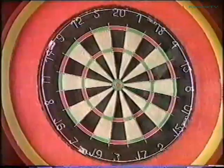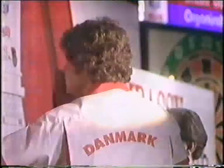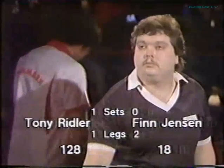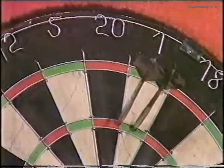88. Finn requires 87. Well, he's really had a rush of blood to the wrist, this lad. In the last few minutes, it's come really. Here he comes for double 18. Double 9. 69. And Tony requires 128. But Ridler has the class to do this with three. 6 in the shot out. He can't finish with his dart.